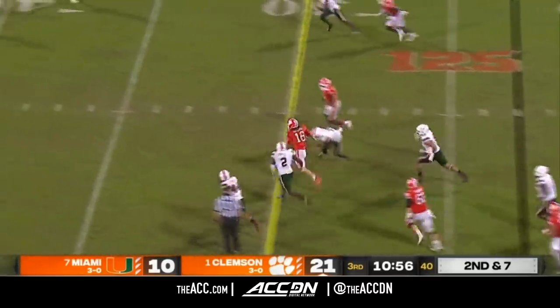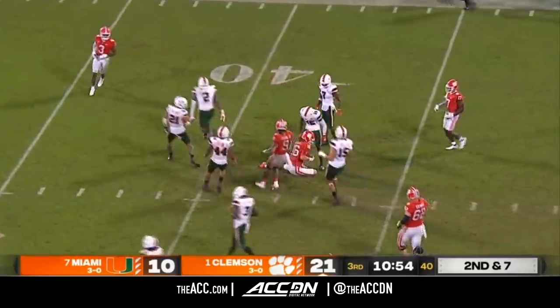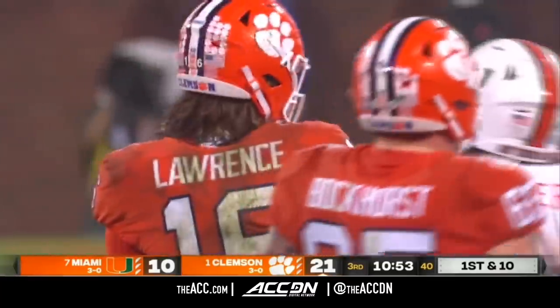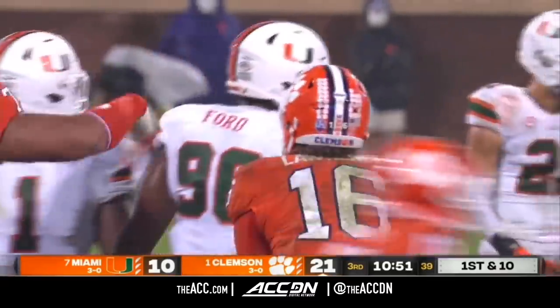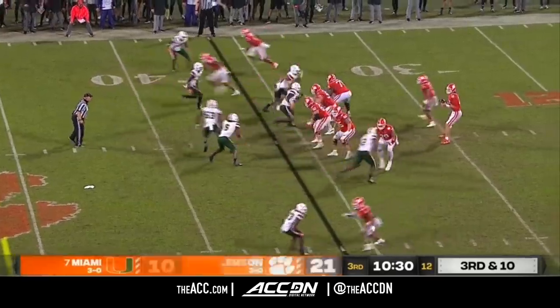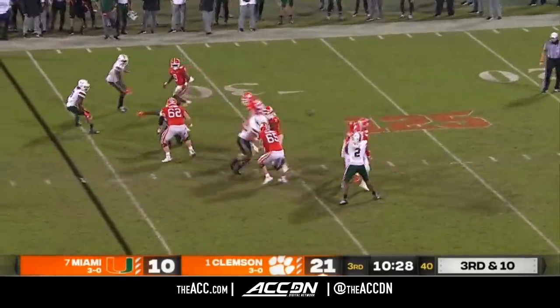Lawrence, off the fumble in the previous possession, takes off and slides. He doesn't like to do that. He'd prefer to lower his shoulder, but he says he's getting better at protecting himself. Well, 3rd and 10. Here we go again. Clemson so efficient, so effective on these 3rd and longs. Canes, can they pressure him?